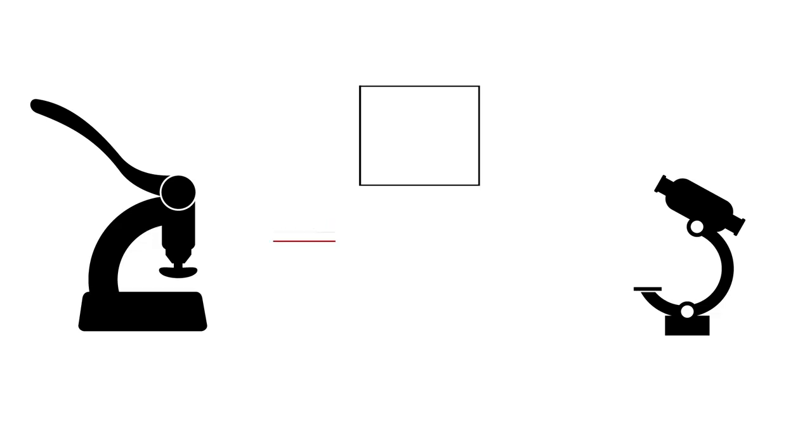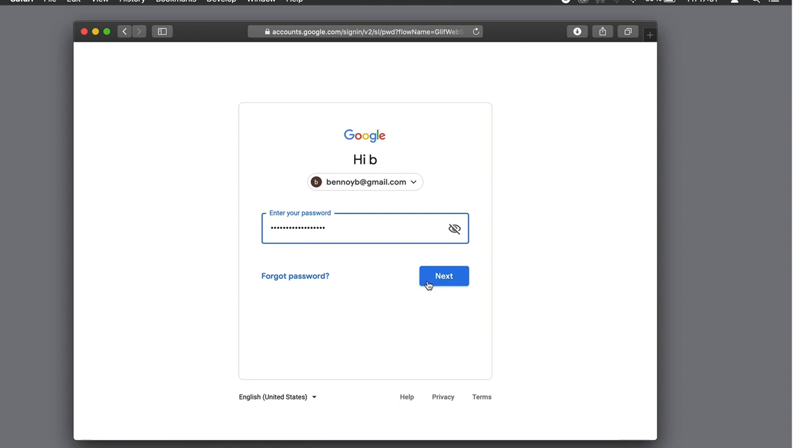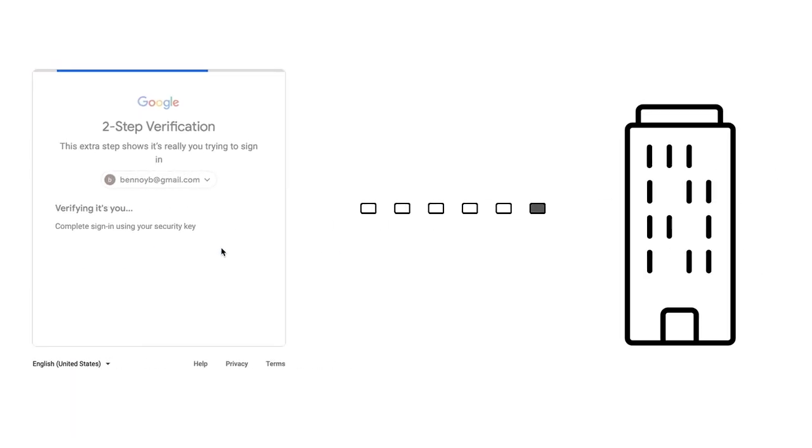The secret key inside the token allows the token to create such a signature, while the public key allows the website to verify that the signature was made by the token. Now, let's see how your token and the website work together when you log in. When you log in at a website, the website will tell your web browser that it has the public key of a token on record, and that it wants to talk to it.